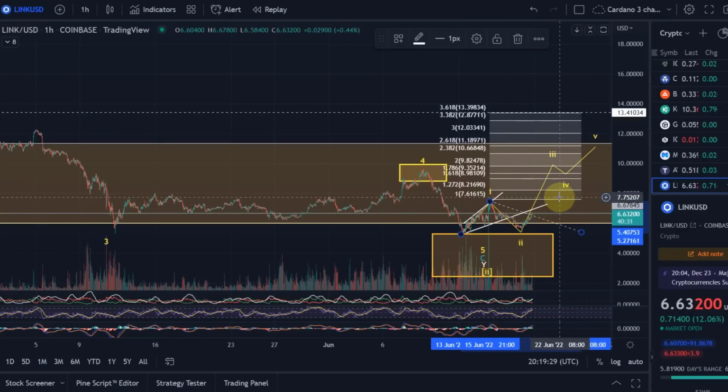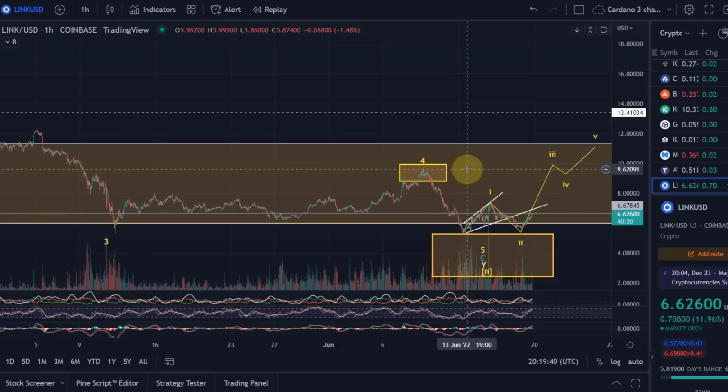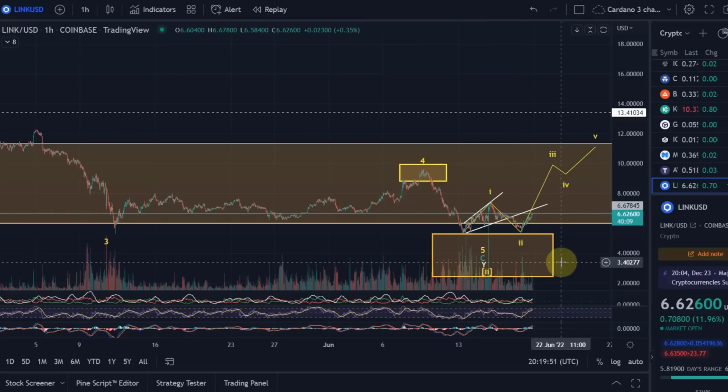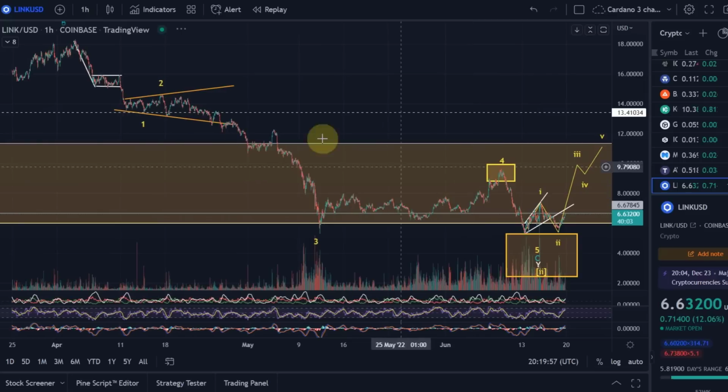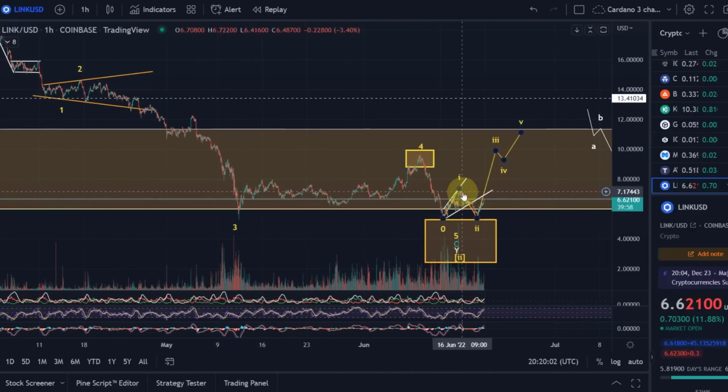But then we get to something else which is very important, which is this level here, the wave 4 high. This is at around $9.60. So a move above $9.60 coupled with an impulsive move to the upside would be the best evidence to make a case that the correction is over. So at the moment, while a move up is possible, or an end of the correction is indeed possible, the whole scenario has been perfectly fulfilled with Chainlink. And while it is possible that we bottom out here, for me the evidence is not good enough to call the low here and to call the bottom.